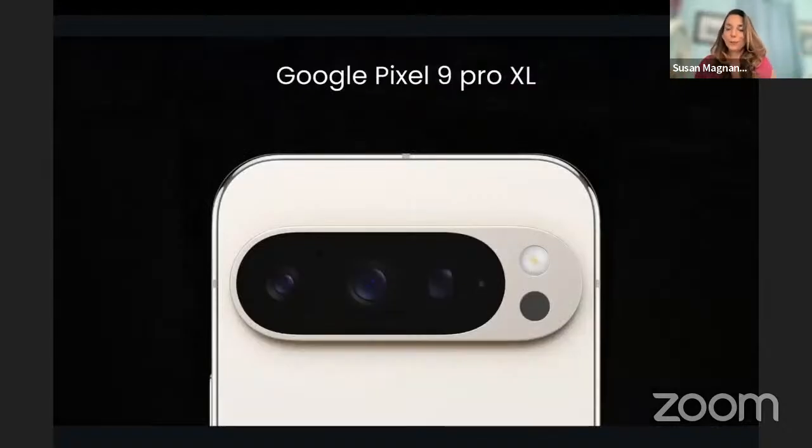So moving on to the Google Pixel 9 Pro XL, that is their top tier phone, I think everything with cameras, top tier phone at the moment. You'll notice right away that their cameras are set up a little bit differently than the iPhone. They have this really unique look with the 3 cameras in a row.